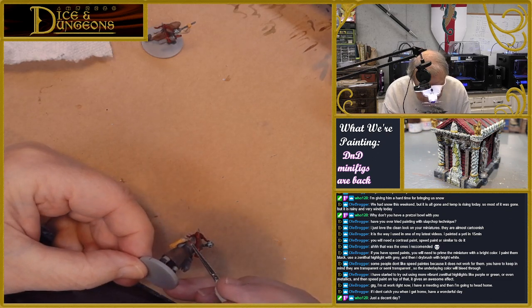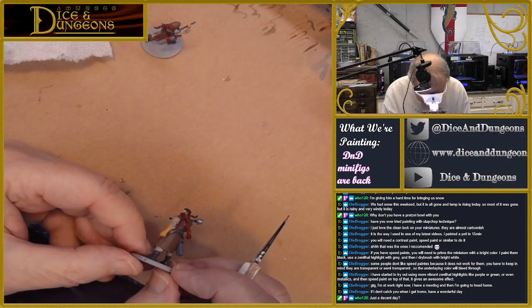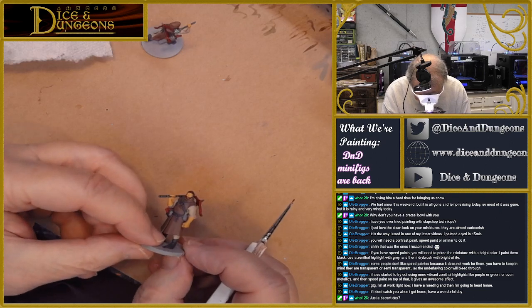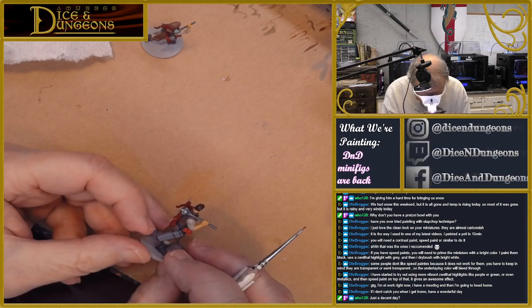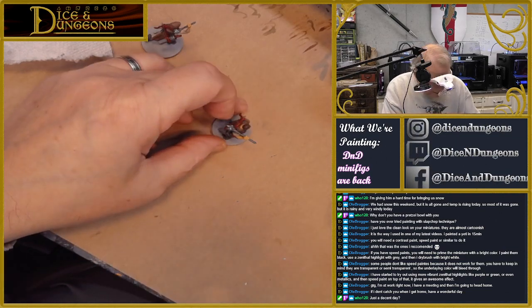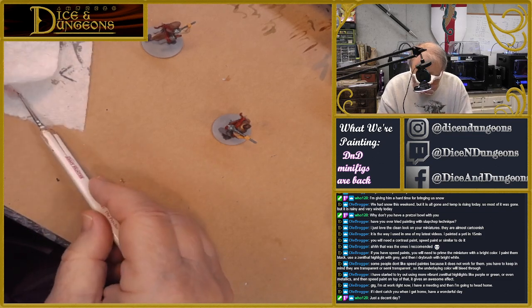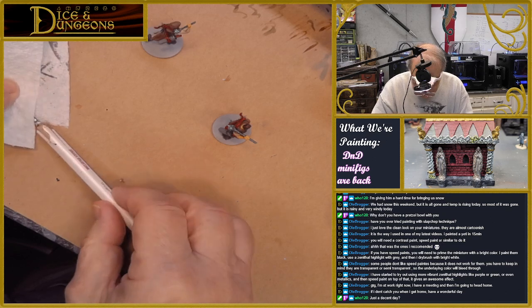We need anything else painted red? So I've got lots of red paint, and that's all I needed. All right, get out the gunmetal color.